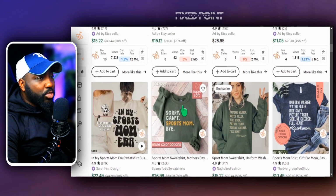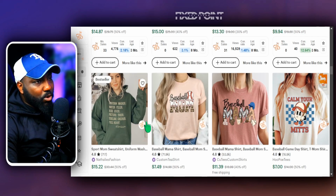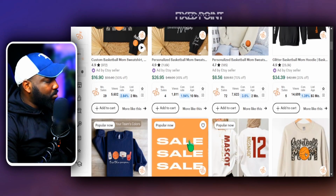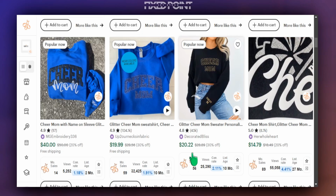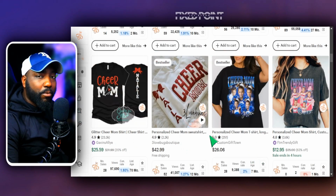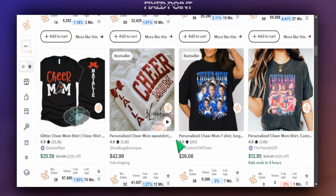But as you can see here, the sport mom category in itself is doing extremely well. There's a couple of shirts doing well with the baseball shirts here. We can see some popular nows and bestsellers. We can even go into the basketball niche here. Again, a lot of popular nows and bestsellers since we're in that basketball season. And we can even go to cheer mom here. As you can see, there are a lot of popular nows and best-selling products. So definitely incorporating the sport niche into your whole lineup of products is, honestly, a great space for you to create products, especially knowing that sports are played all throughout the year.